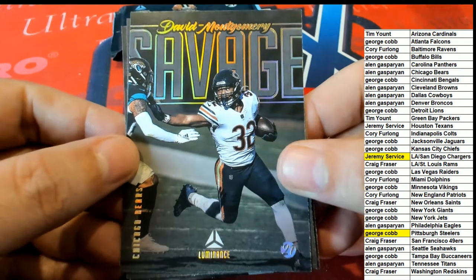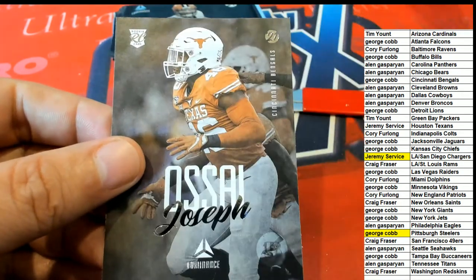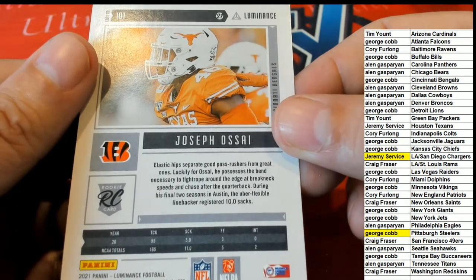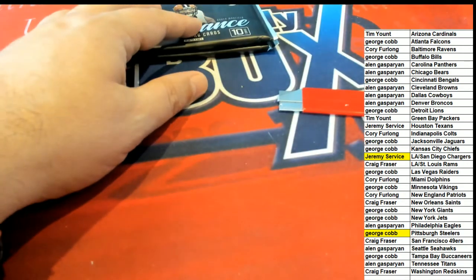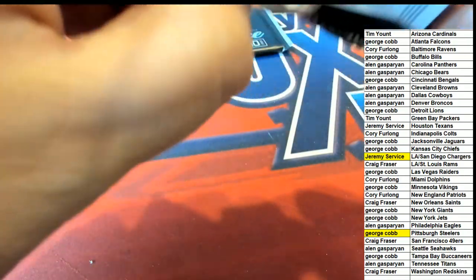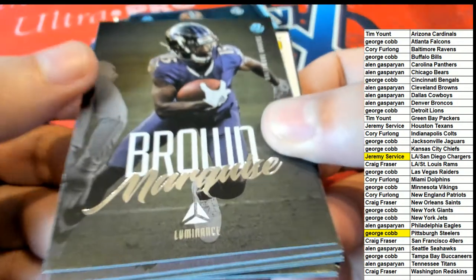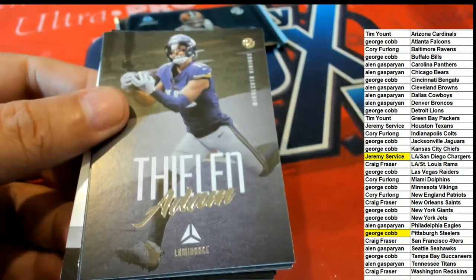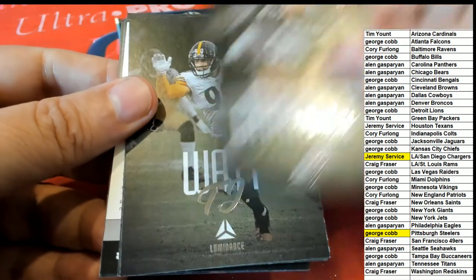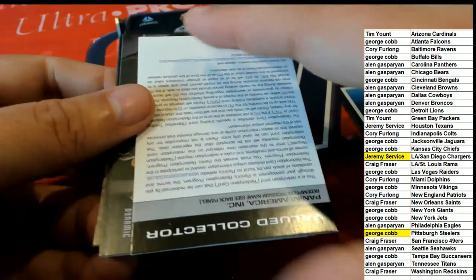Here's a Savage. David Montgomery. Vikings rookie. Bengals. Looks like we're going to have a redemption coming up. Who? Who's it going to be? What's it going to be? Good luck, everybody. It's a redemption.